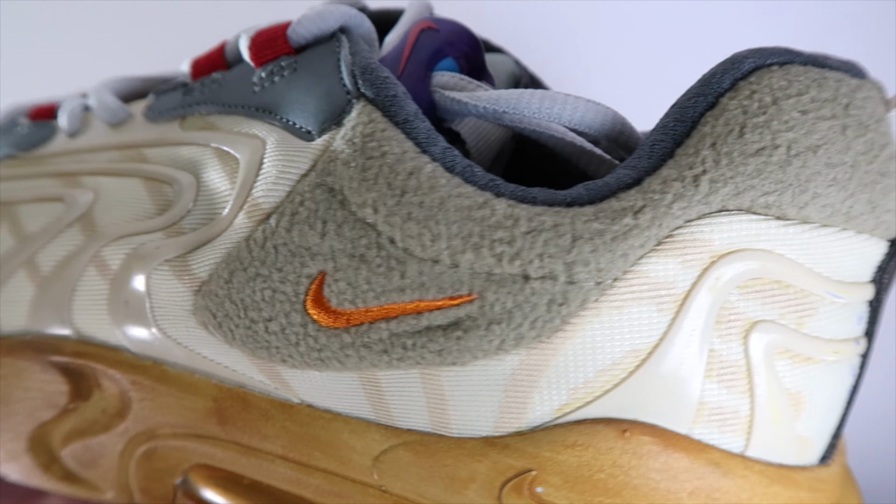You have this, I'm guessing this is what they call off-white. It's got some swirl patterns on it. It looks already sort of dirty. So even if there were flaws out of the box, I probably wouldn't notice because I'm thinking the shoe should look like this anyway. Look, there's some over glue. I don't know, I guess they're supposed to look this way.